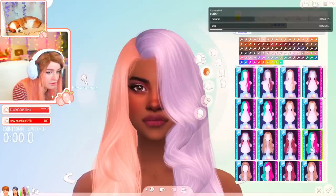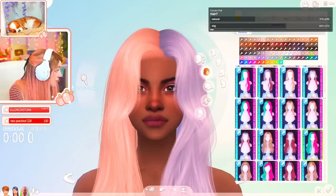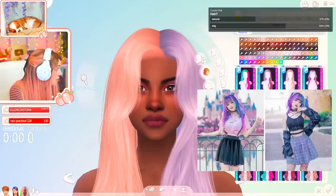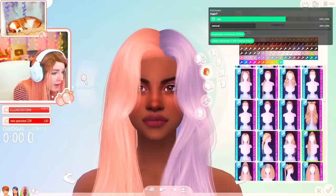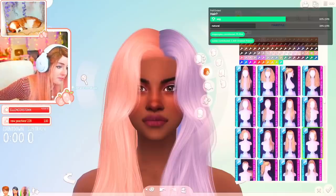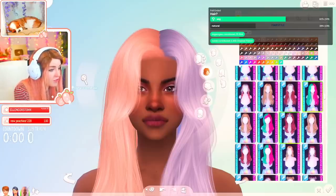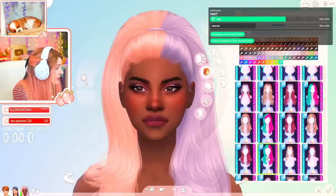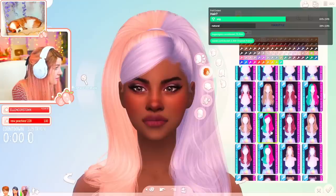There's this one too. So we can do half and half if you guys wanted to do that. These ones. 62% go for wig this time. Okay. We can always do a second option with natural hair as well to show both sides. Half and half would be such a vibe. Yeah, I agree. I have this half and half too, which I think kind of suits the pastel goth aesthetic. What do you guys think?